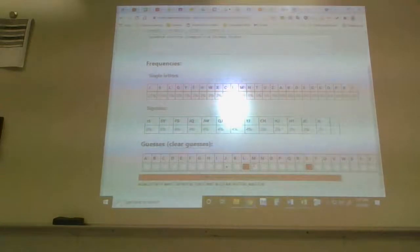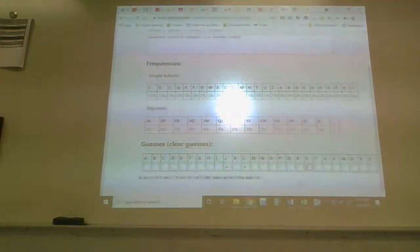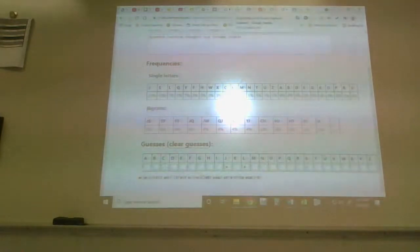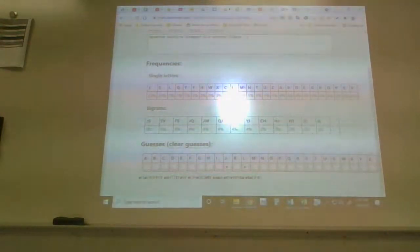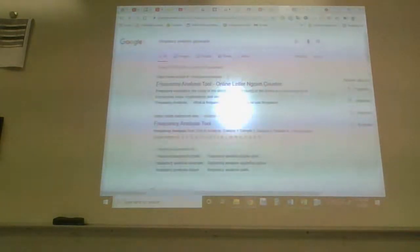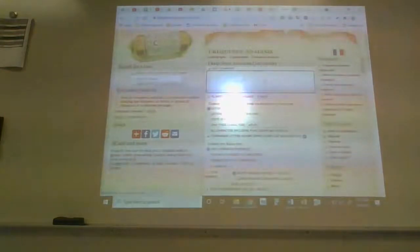We switch the A and the T. That's really cool. Probably not A there. Yeah, but it does allow you to get this thing done to an extent. It's a really cool tool. But then there's also this one right here. This is why I kind of stayed away from this one.